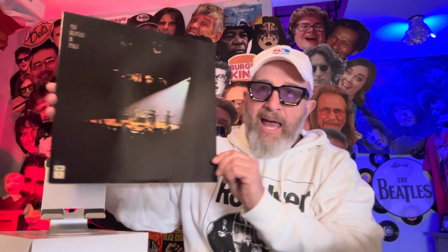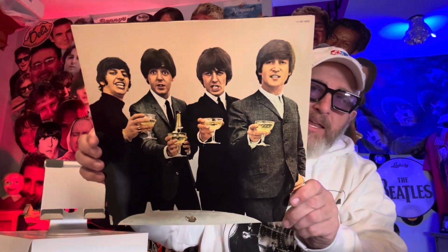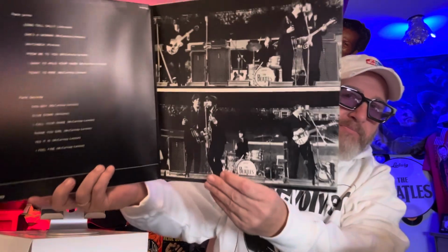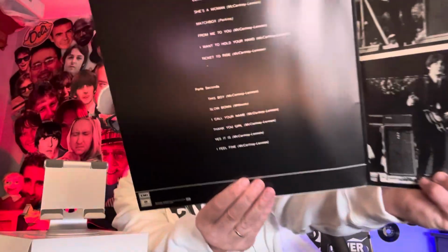Now, I love the front cover. However, I've always really loved the back cover of the Beatles in Italy. That image has always been striking to me. I think I'm going to use it as my thumbnail, actually, for this video. And it had a beautiful gatefold, showing a couple of images of the Beatles live there. And then you get what I believe is a nice way to show the track listing. I hope that's translating for you.